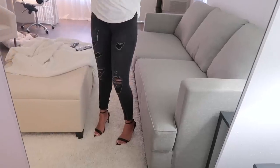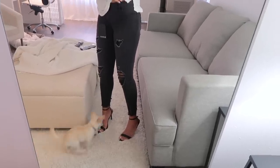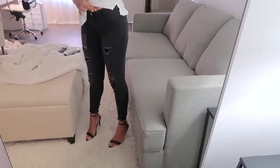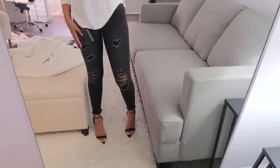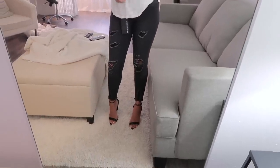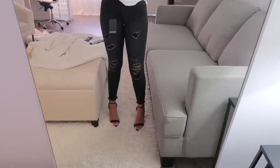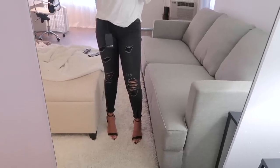These jeans, not gonna lie, I kind of struggled to get in them. These are a size 5. But once they were on, they felt a lot better. They're a little bit slimmer at the waist, which I love because I have a smaller waist, but I do have a little bit thicker thighs and legs, so I need something that is a little bit slimmer up here. That's why I kind of struggled, because it's skinny right here, so to get it up through my thighs is a little bit of a struggle.